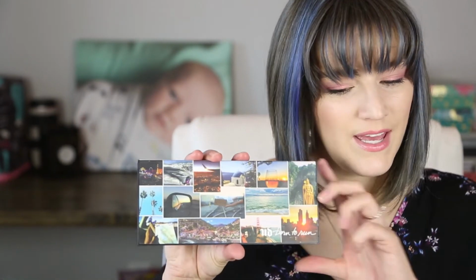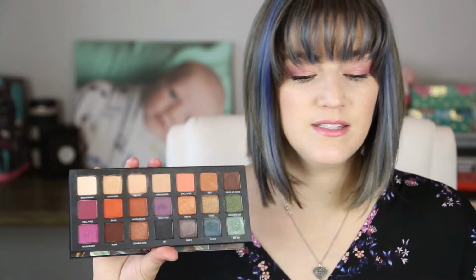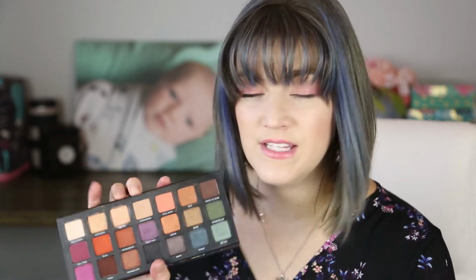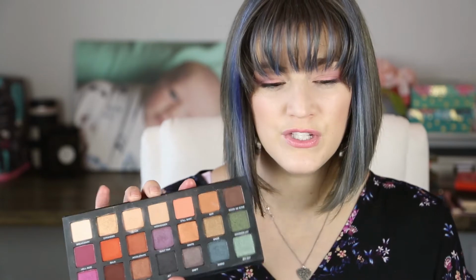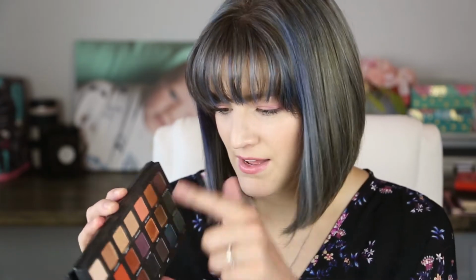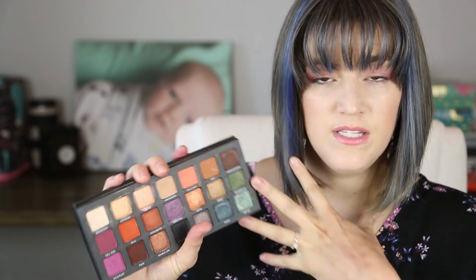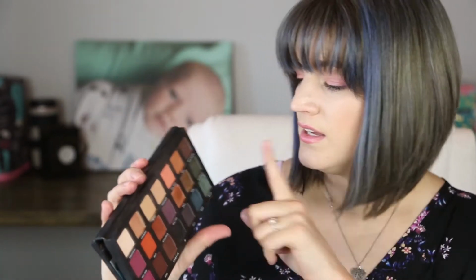This is the Urban Decay Born to Run palette. This one is so perfect. I love this palette. I love the way these blend. They work together. I've only had this for maybe a month or so, and I've already dug into these shadows. I have used this so much, and you can get so many different looks. I love the mirror. I love, this is all you need to travel with.